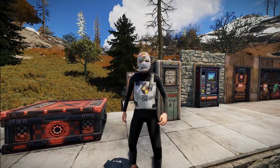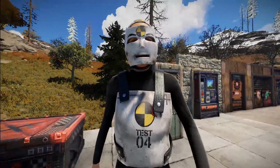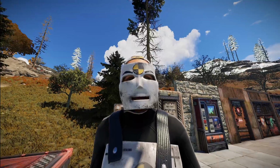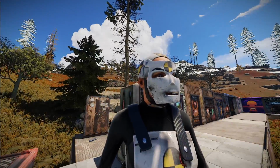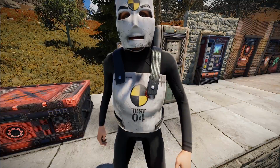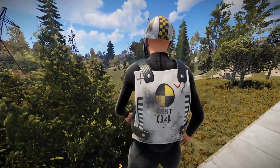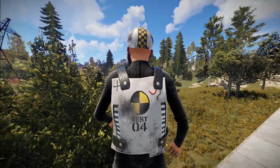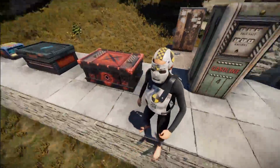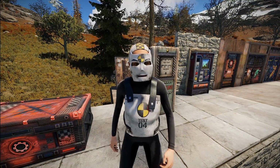Next up from Dan, we've got the Crash Test Dummy High Qual set, and the whole thing just makes you look like a Crash Test dummy. It's got the face. It's all messed up from previous testing. There's oil stains. It's scraped up, and you got Test 4 written on there, and it says staging. Altogether, it's just a really cool little thing. There's some loose wires hanging around. It's a great idea. With Rust, it always has the humor, and like I said, there's probably going to be plenty of crashing going on.